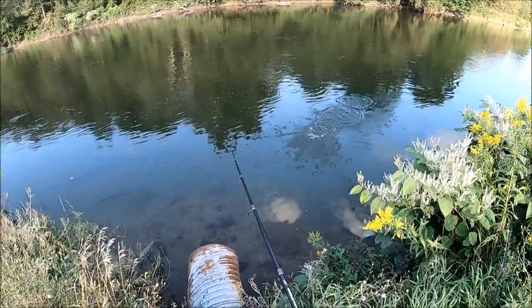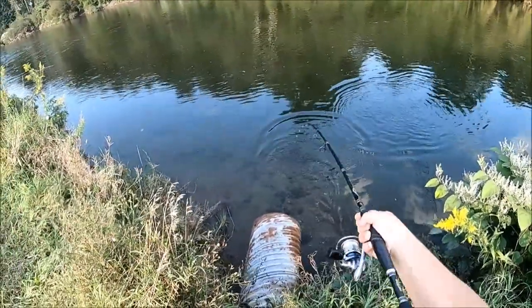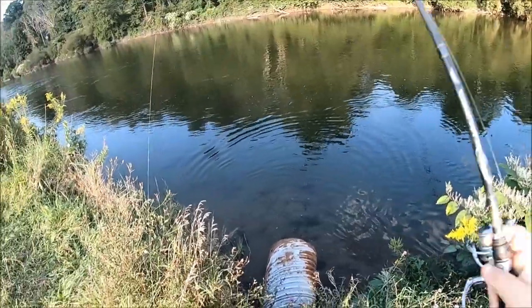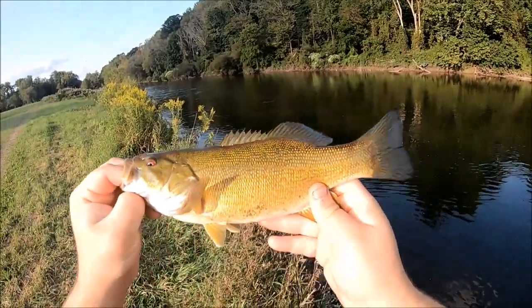I just had a little guy similar to this one jump and spit it. Ferocious jump, man. No, not in a pipe. Shoot, that pipe's gonna cut my line. It's all rusty. Got lucky, got him out. Another little guy.